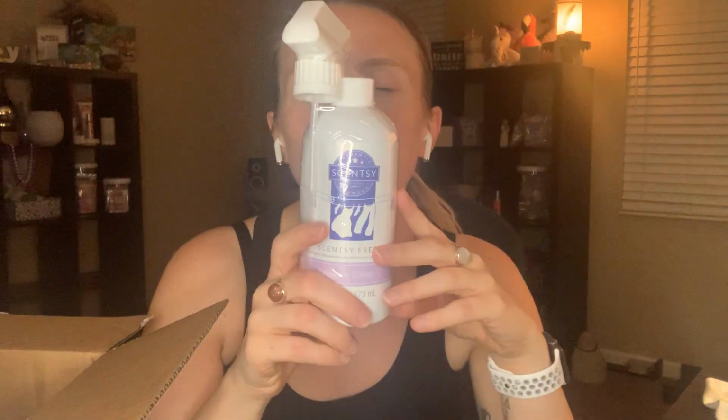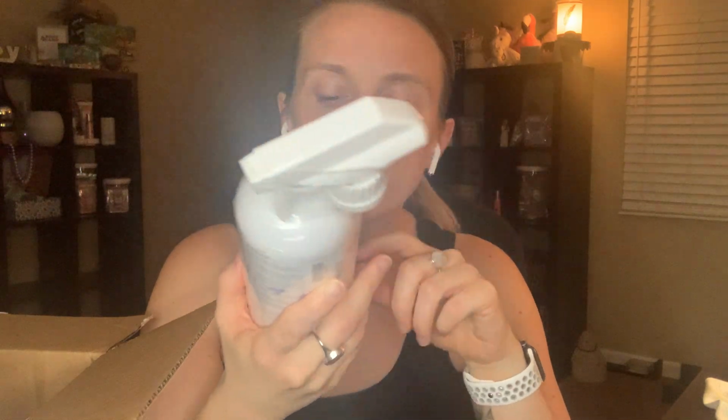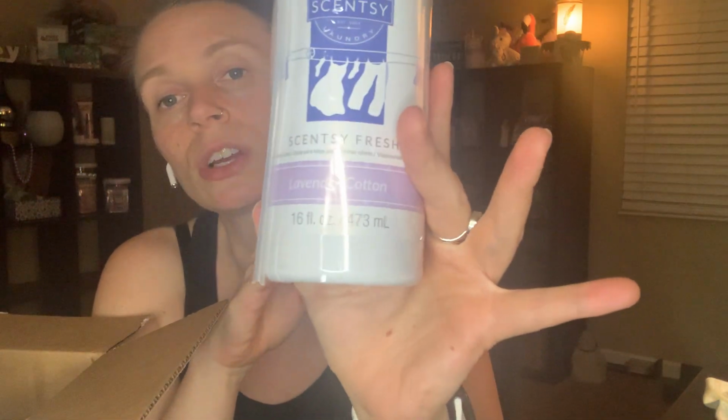You guys can keep a bottle of this in your car too if you're an Uber driver, or if you deliver food and you need some freshness sprayed in your car. Definitely some Scentsy Fresh. They come in a different variety of scents. My favorite scent is the lavender cotton. I absolutely love spraying this.